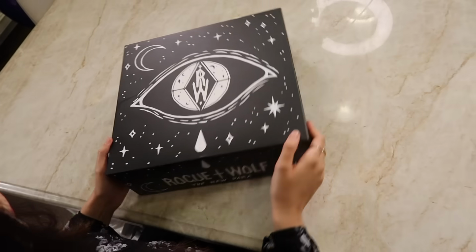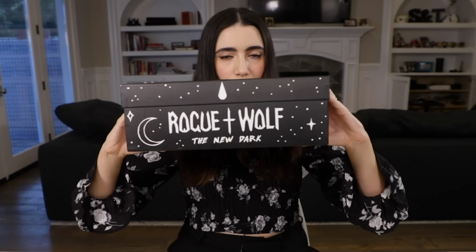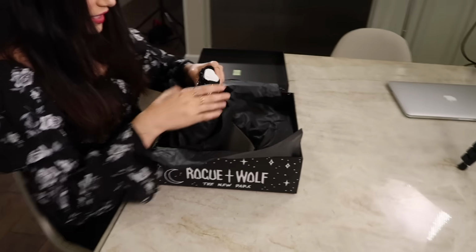All right, so next up is our witchy outfit. So I'm gonna start off with the shoes. Here's the box. Let's see it. Rogue wolf. I feel like a rogue wolf drifting through the wind. Ready to start again. Ooh, here it is.